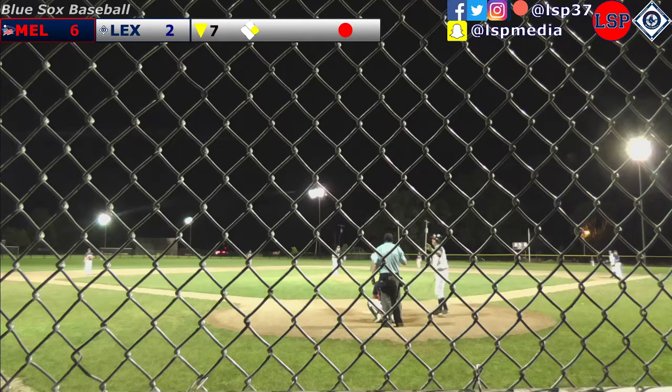That's like hitting for the cycle of ways to reach base, right? There's only one other way to reach. Intentional. Well, we get intentional walk. Okay.